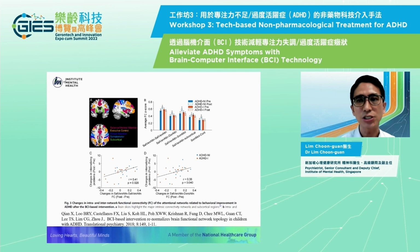So overall, the changes suggested that the BCI attention training program renormalized the salience network and improved the efficiency of coordination between the salience ventral attention network and the dorsal attention network.